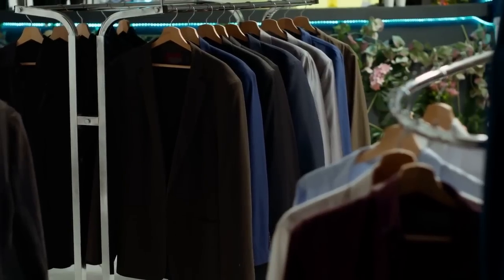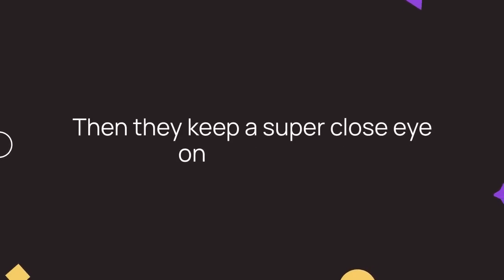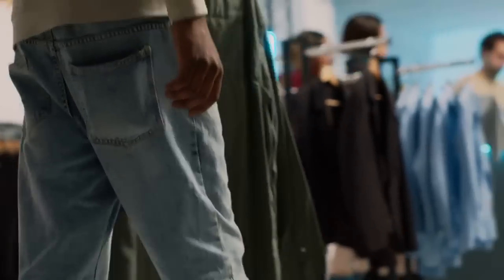Well, one of their key tactics is producing clothing in much smaller batches than traditional retailers. Then they keep a super close eye on sales data. This lets them quickly restock the items that are selling like hotcakes. So it's all about speed and data. They're constantly adapting to what customers want in real time, which is super smart.